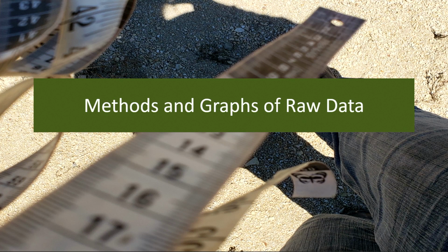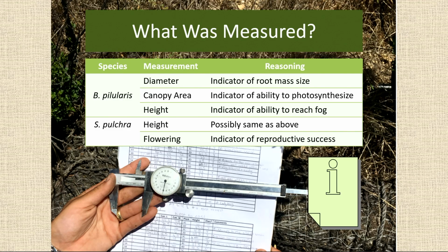Okay, so I've used a measuring tape. This is just a regular tailor's tape. I teach sewing. I made this skirt. I also used a caliper to measure some data.